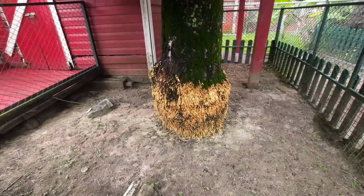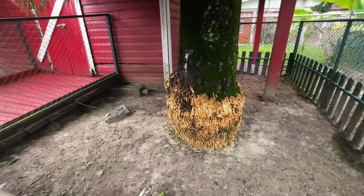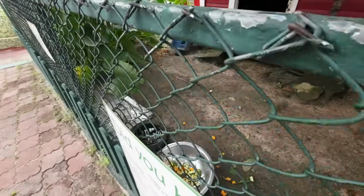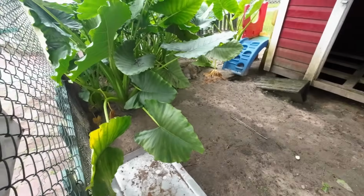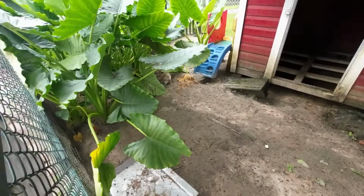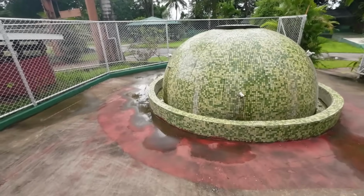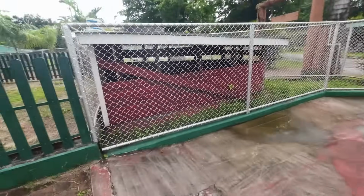Roots to this palm tree look pretty cool. You don't often see them like this. And here we got everybody's favorite fluffy animal. Some bunnies. There's one over there. There's another one here that comes to see me. Yeah, I ain't petting y'all before y'all bite me. Looks like this used to be a fountain. Doesn't work anymore. Anything in here? Nope.